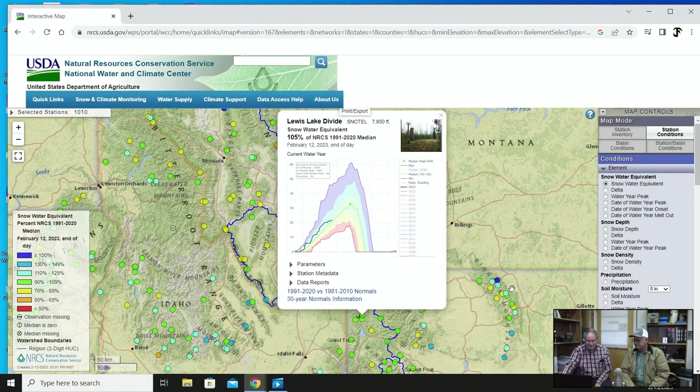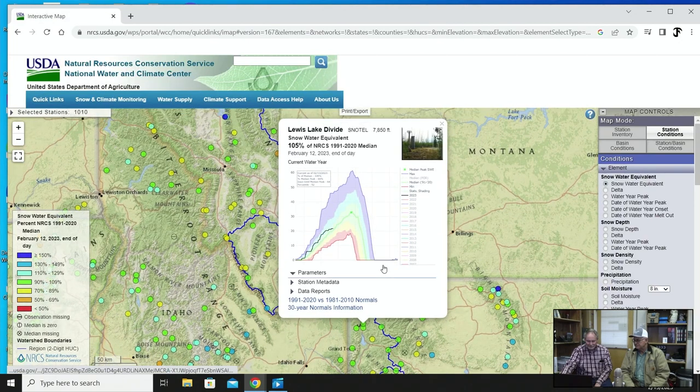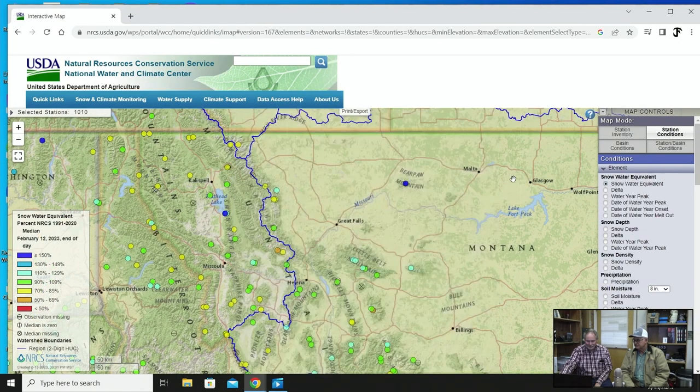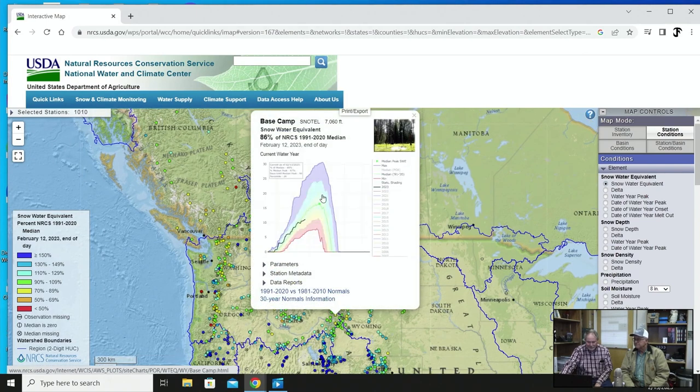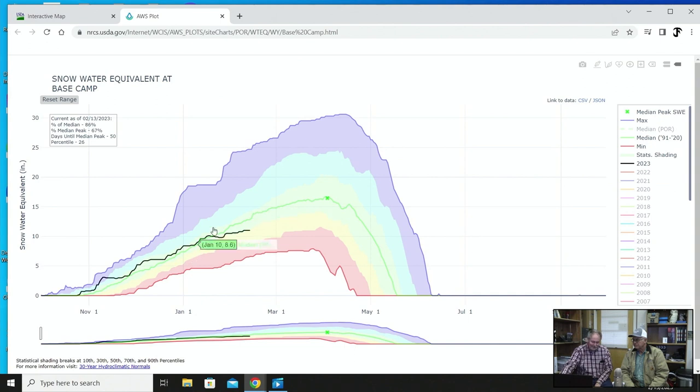Another one we could look at real quick. Let's go back. There's another one at Base Camp. This one's been doing pretty well, but it's just like the rest of them. We just flattened right out in January again this year when we got the cold coming in.